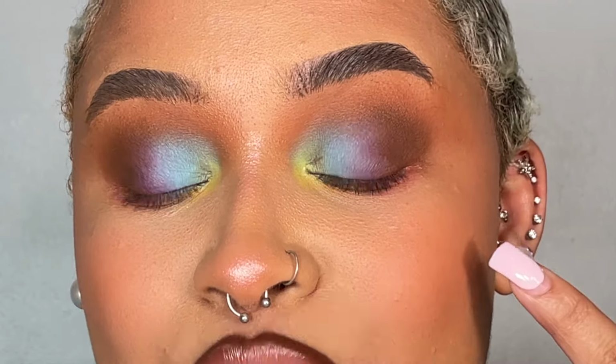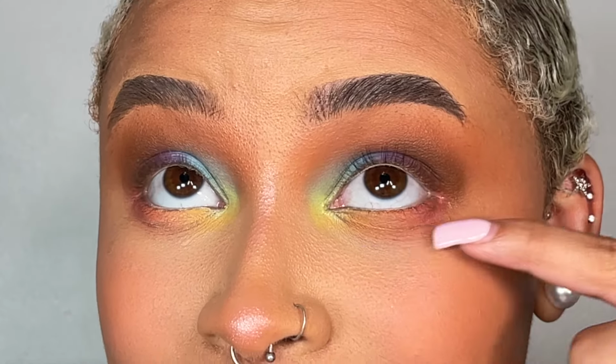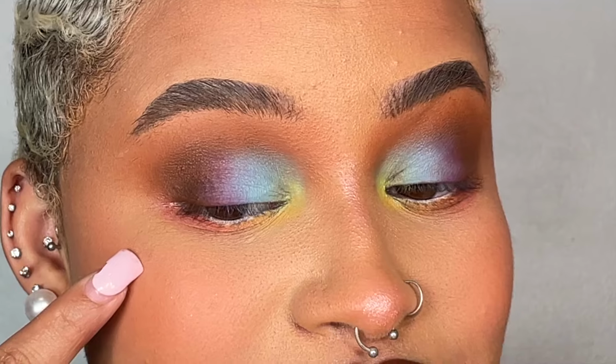Now it is 11:09 p.m. Here is the final finale of how the eyes look. This eye, once again, is the eye that does not have primer on it. So you can see underneath the eye, on the top of the eye. And this eye is the eye that does have primer.